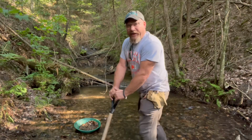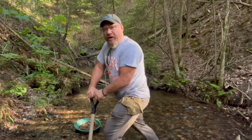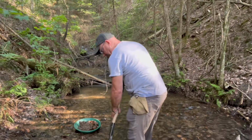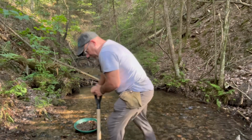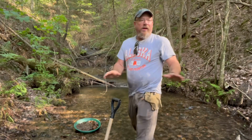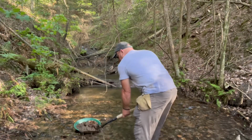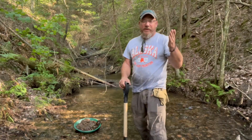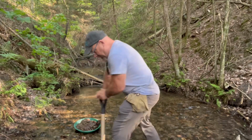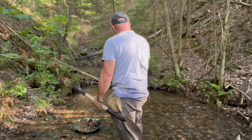We've been finding little bits of gold in the majority of the pans. We're just not finding any good concentrations anywhere. So we are getting to the bottom of the plateau, and it's flattening out and widening out. So hopefully this next, I don't know, 30 yards or so, it should be where most of the gold is at, if there's gold in here. Here's a monster pan.